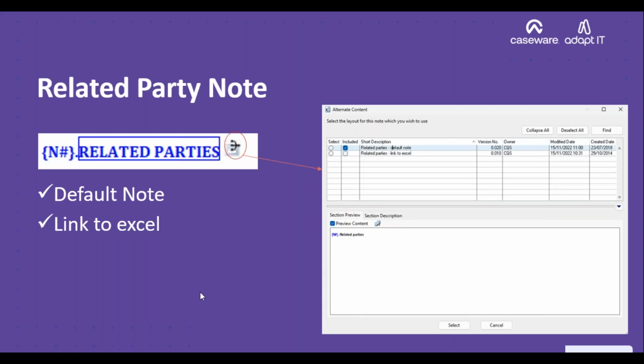This helps you to select whether you want the default note to print or whether you want to link it to an Excel. The default note will be to have the note with a tabular format. The related parties linked to Excel will allow you to insert your different movements for related parties on an Excel that will appear on your financial statements.